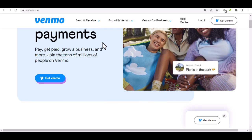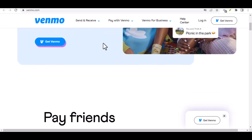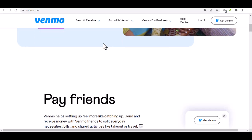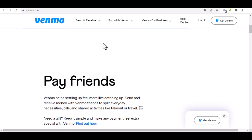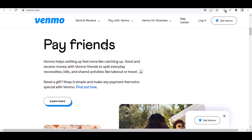Next, enter the amount you want to transfer. Remember, bank transfers might take a few business days, so factor that in when planning your Venmo transactions. Once you've entered the amount, double-check everything to make sure it's accurate. Nobody wants a Venmo oopsie, right? After you're happy with the details, confirm the transfer, and that's it. You've successfully transferred money from your bank account to your Venmo balance.